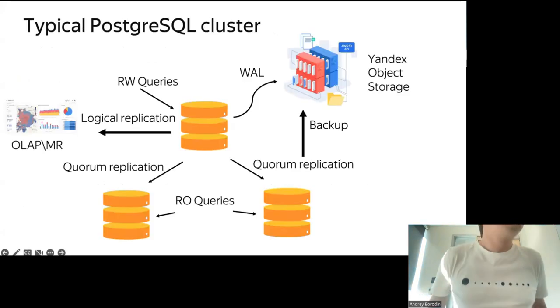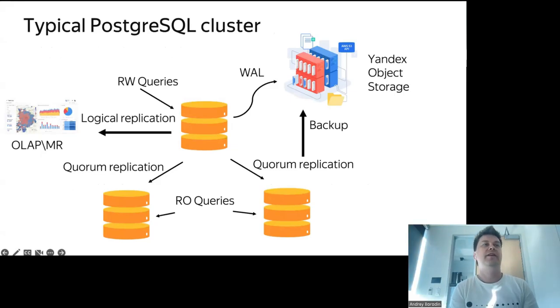A typical cluster that we use usually has three nodes: a primary node and two quorum replication standby nodes. Standby nodes usually serve the read-only workload, while mutating transactions go through the primary node. We never do analytics on Postgres. We use logical replication to copy the data to ClickHouse or Greenplum or some other systems that we use. And we collect write-ahead logs and backups to our S3 implementation.